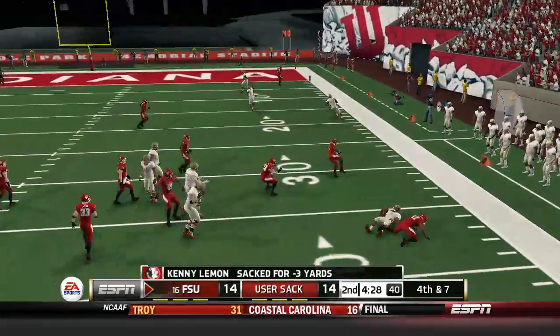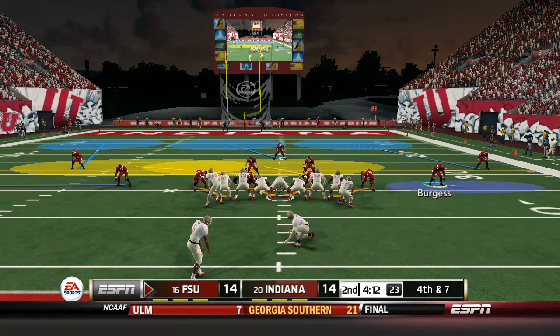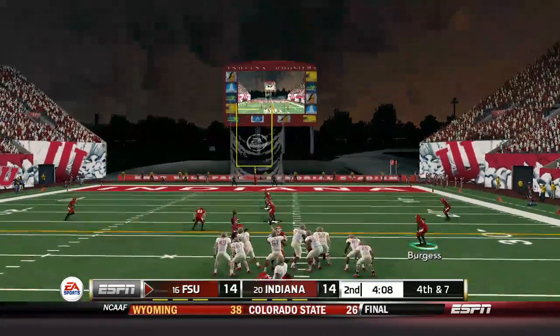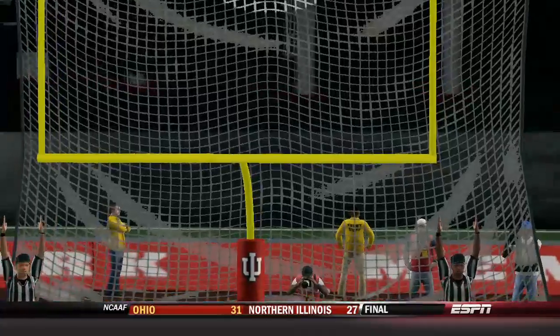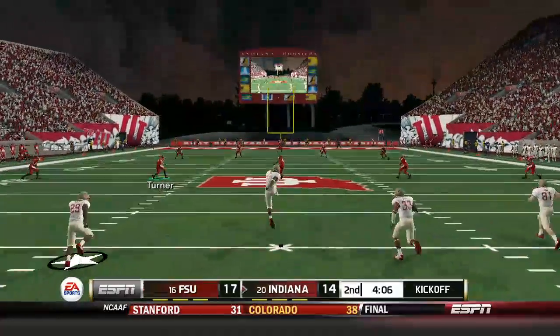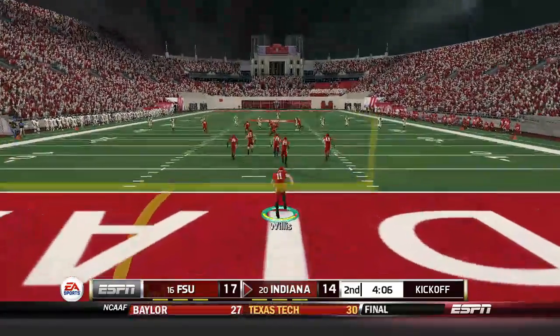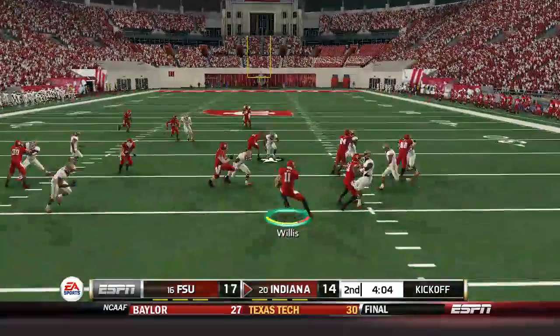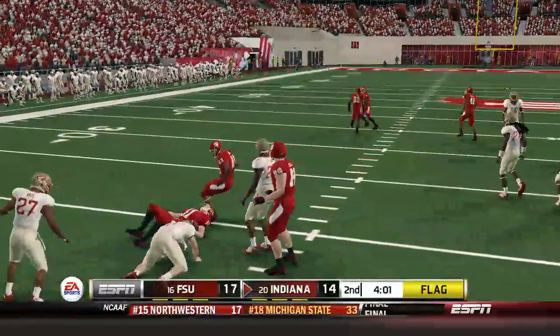They'll make the sack. It looked like they caught the quarterback. Florida State could take the lead with this field goal. He gets it up. And he nails the long field goal. There's room to breathe in this game. The kicker looks like he's ready to kick this one off. He's to the 10. Makes it out to maybe the 19-yard line.